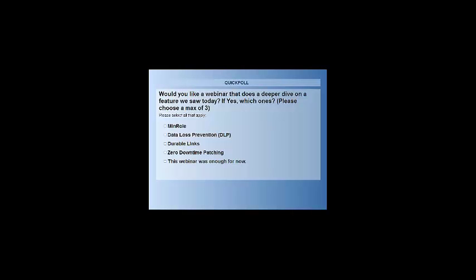Right. This is one where they can answer all 5, but we're thinking maybe the top 3 would be good. But whatever, you can have multiple answers on this one. So we're getting a lot on MinRole, data loss prevention, everyone really, zero downtime patching, durable links. They're all coming out about even. Wow. So I think you can do a lot of these webinars or tutorials. It's quite a lot of interesting things going on with SharePoint 2016.